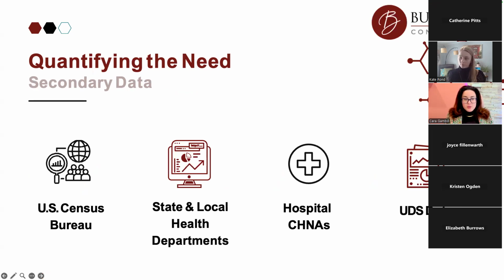So secondary data: the U.S. Census Bureau, state and local health departments, hospital CHNAs, and UDS data. For secondary data, it's very helpful. It can be very overwhelming. I know certain sites that we really like would be the County Health Rankings and Roadmaps. We also like to use systems that maybe combine a lot of the Census Bureau data and a lot of data from other sources together. And that way we can compare and contrast.